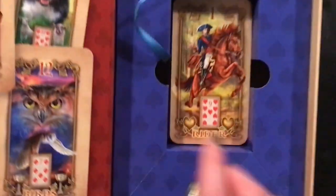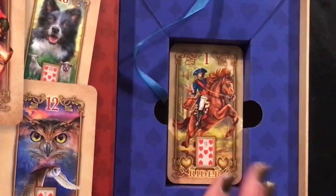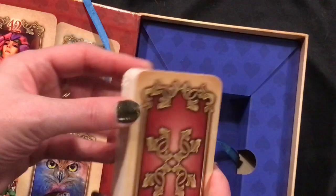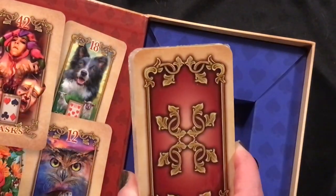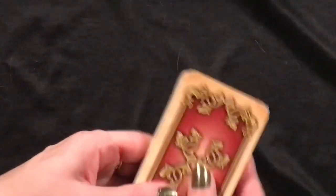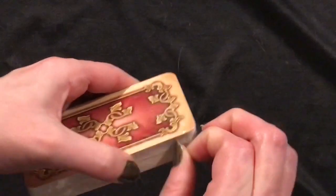We have our cards on the bottom. I was a little afraid they'd be big. I've bought some Lenormand decks where the cards are just too huge for Lenormand, because you need a lot of space, because the cards refer to each other, like you're using spreads when you use Lenormand. So let's take the box, put it away. We've got our deck here. It's covered in plastic, so I'm gonna take a moment to struggle with this.